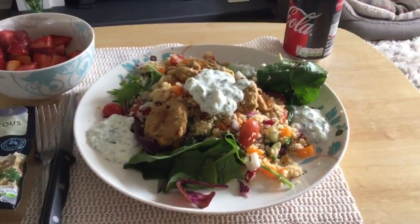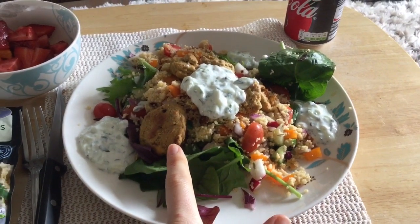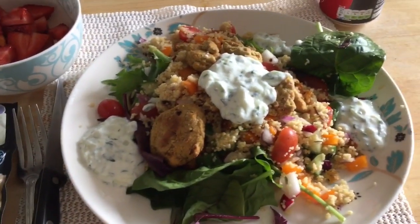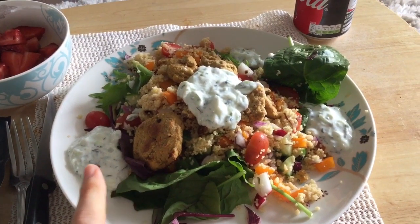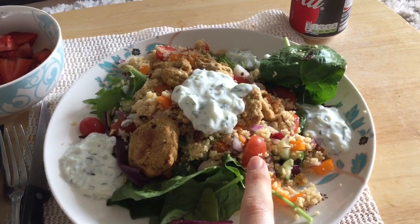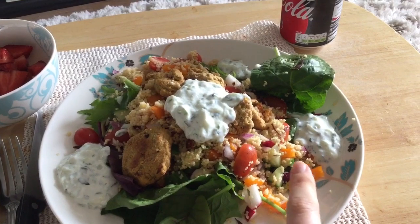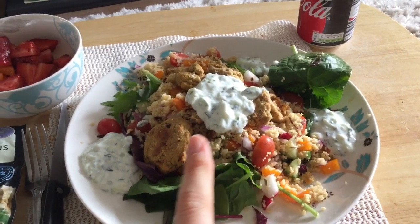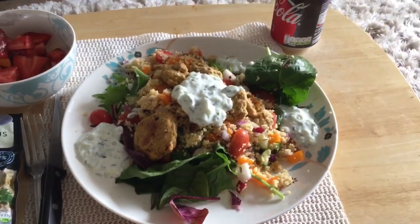Here's my Sunday lunch. So I have 3 of the falafels that I made yesterday with chickpeas and onion and things like that. Then I have half a pack of couscous, which I'll show you in a minute. I have that on a bed of green leaves, and in the couscous I've got loads of speedy veg. So I've got tomatoes, cucumber, peppers, radish and red onion. And then I've got my sin-free tzatziki dip, a bit of balsamic on the green leaves.